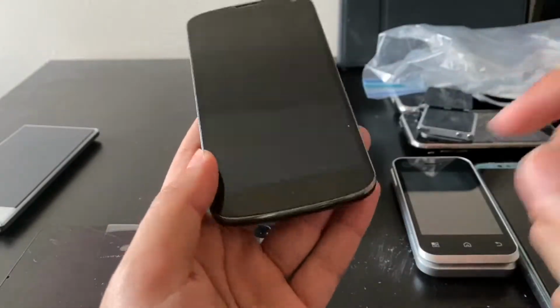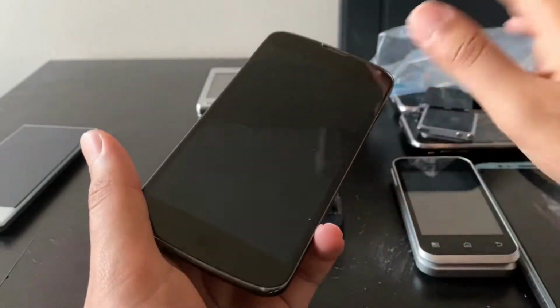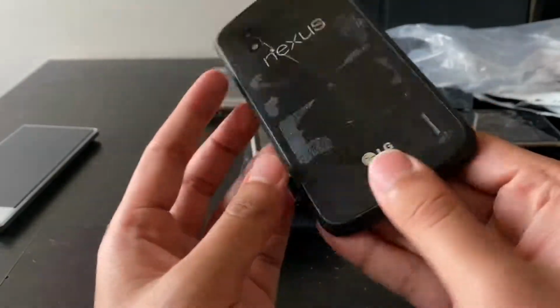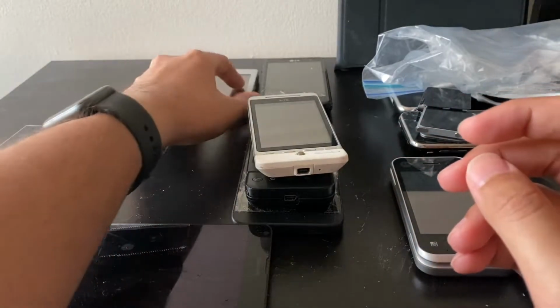The LCD and everything works, goes into the setup screen, but the digitizer, well, the bottom portion doesn't work. The top portion of this crack, as you can see, there's a crack. The top portion works, the bottom portion doesn't work. I'll do a digitizer only repair on this in the future, so stay tuned for that. Gotta change the back as well. Let me leave that over there.